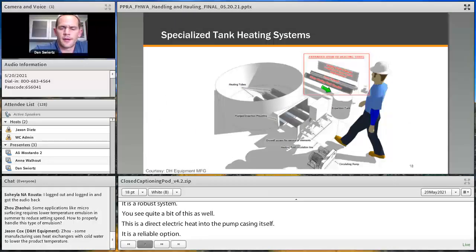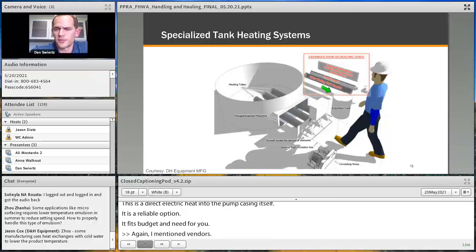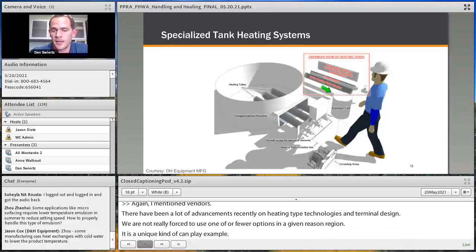Again, I mentioned vendors, right? There have been a lot of advancements recently in heating technologies and terminal design. We're not really forced to use one or few options in a given region. Here's a unique plug and play example. This has a circulating oil heating type of system. You can see how it plugs into the sidewall of a tank. Kind of a neat thing here.